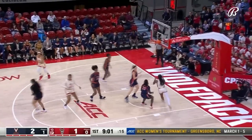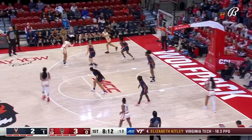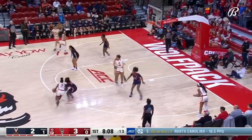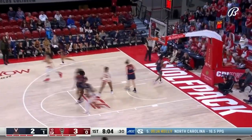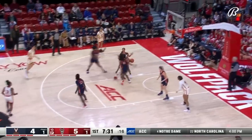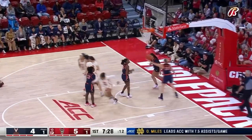Camille Hobby working on Brunell. They look a little uncomfortable in the pace. NC State looks a little bit more comfortable. Virginia looking for them to settle in, kind of run some offensive sets. Diamond Johnson, 1 foot jumper, rattles in. Brown Turner gets the offensive rebound. Brown Turner, no. Brown Turner, yes.